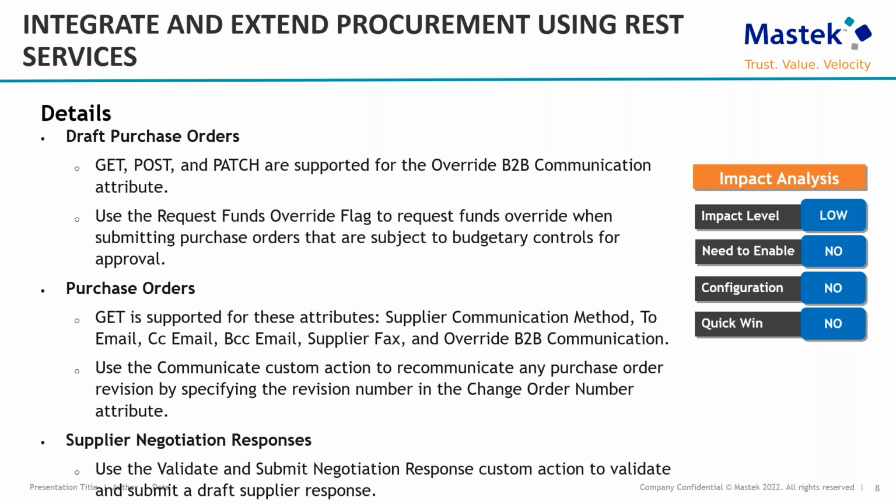Supplier negotiation responses, that's the next one. Use the validate and submit negotiation response custom action to validate and submit a draft supplier response.